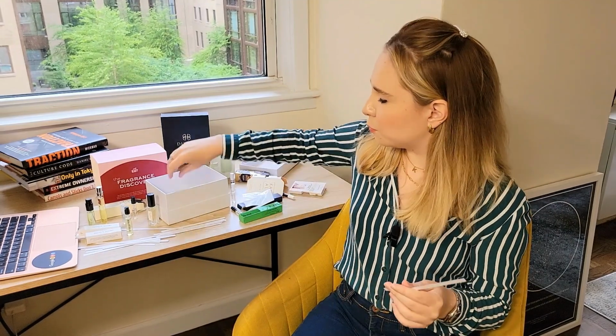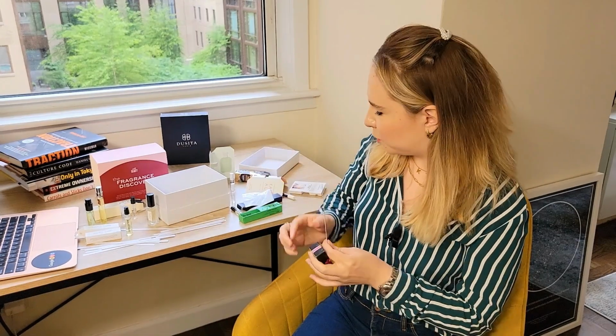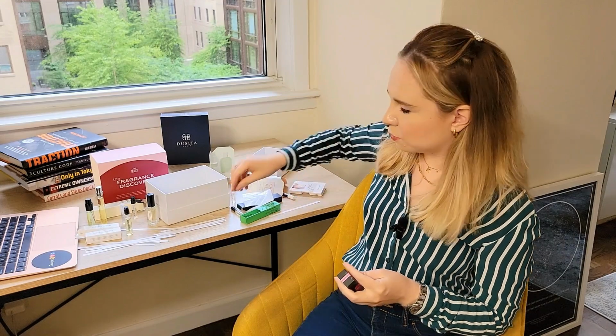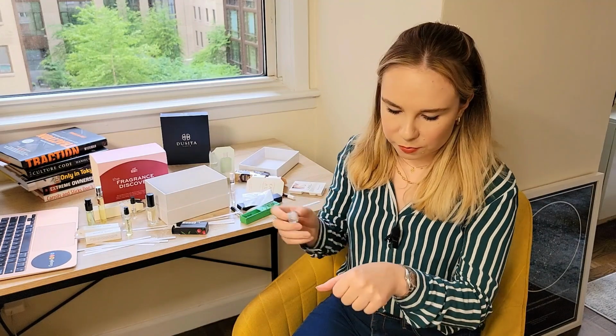And I have a feeling that we'll have one more like this. Yes. Yeah, let's compare them. So this is OUAI, or how you call it? Need to find the name. Oh, this is a roller. Okay. I don't love rollers. Like, how do you feel about rollers? I don't know, I don't like them. I like to spray. I'm a sprayer.